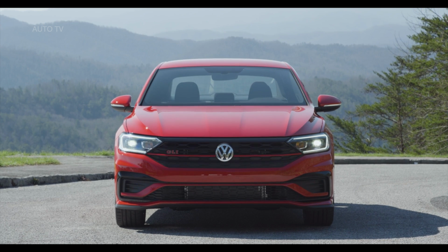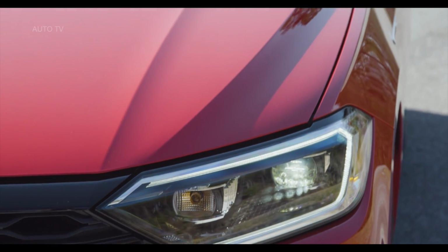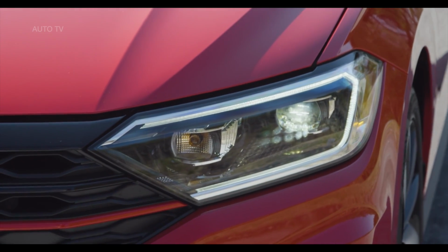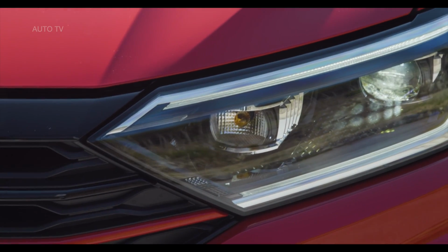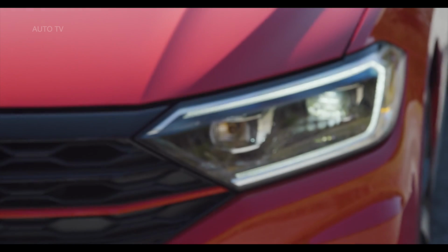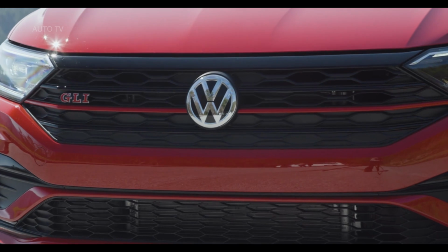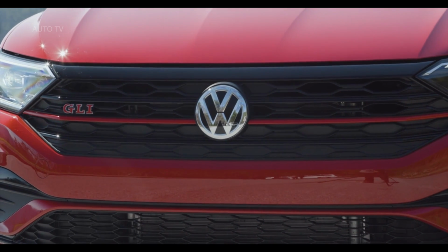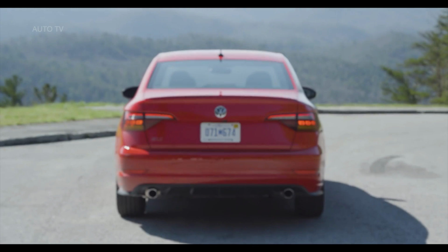The GLI isn't just more powerful than the regular Jetta. It's also more capable under full throttle thanks to a full suite of performance upgrades. The GLI rides on a new suspension setup that's sportier, independent at all 4 corners. It includes a strut-type setup in the front and a multi-link layout in the rear. It also features an electronically controlled, torque-sensing limited slip differential that helps to eliminate understeer.